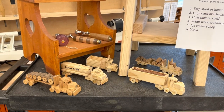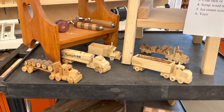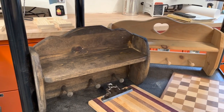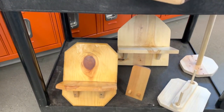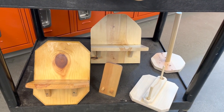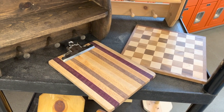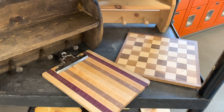We also do, all throughout the trimester, what's called a scrap wood truck or car. And you just use scrap wood, and over the course of the trimester, you build something creative like that. We also do the coat rack, which kind of looks like that. Or if you're an 8th grader, a veteran, you could make a shelf. You'll see down there I also included the napkin holder and paper towel holder and the device holder that we've been doing. The trimester ends with students making either the clipboard on the left or the checkerboard on the right. Checkerboard is for 8th grade students only.